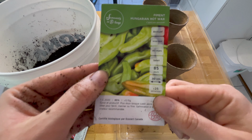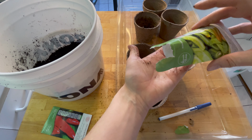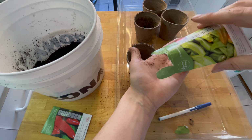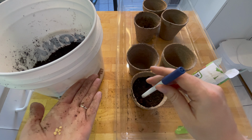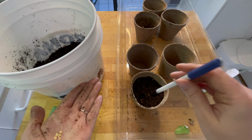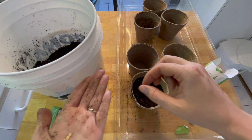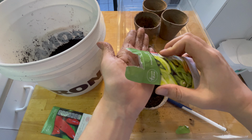All right, so let's get started with the Hungarian hot wax. Pull a few in your hand like this. So I don't want to do them all. So I'm gonna do holes 1, 2, 3, and then just drop it. Boop, boop. There we go. And then I'm gonna keep these for later.